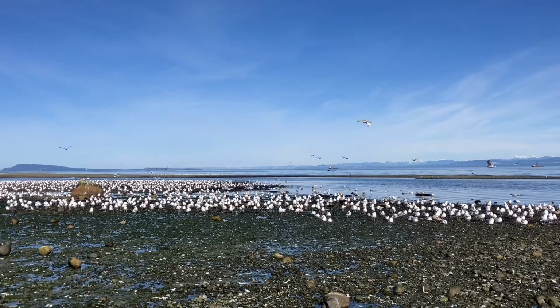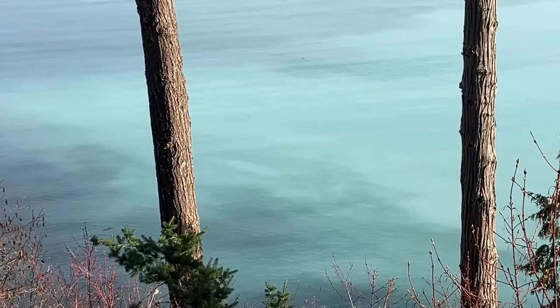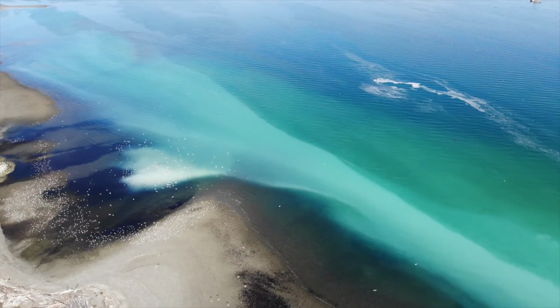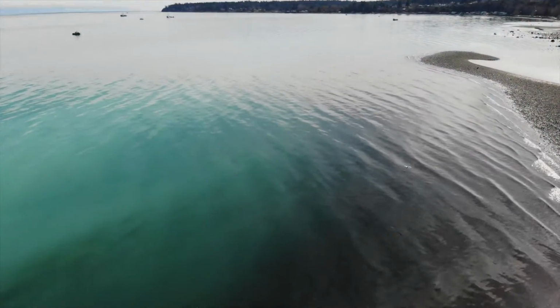Once you spot the unmistakable yet beautiful milky turquoise colors clouding the water along the coast, you know you found a herring spawning site. And what a sight to behold! The colors are simply stunning.